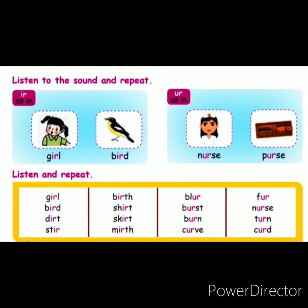Okay. Now we will read the words which are given below in the boxes. Are you ready, children? Okay. The first one, G I R L, girl. B I R D, bird. D I R T, dirt. S T I R, stir. B I R T H, birth. S H I R T, shirt. S K I R T, skirt. M I R T H, mirth.